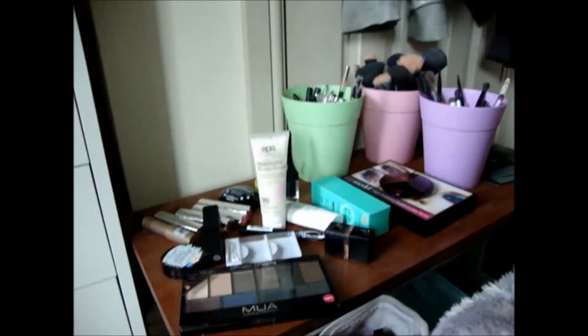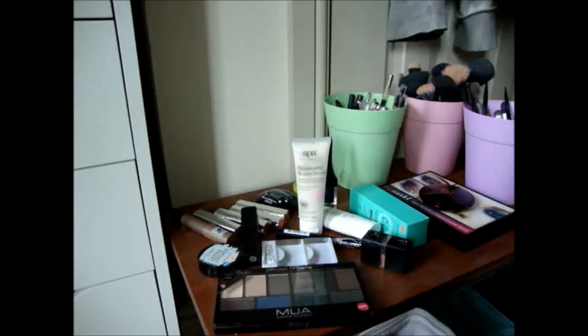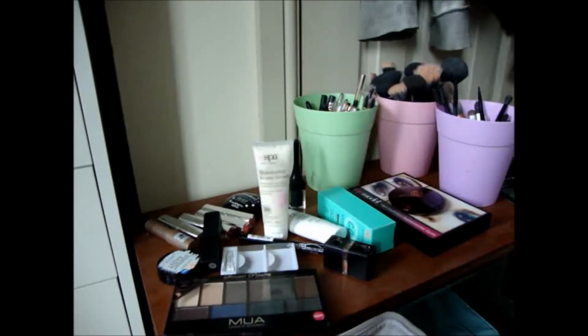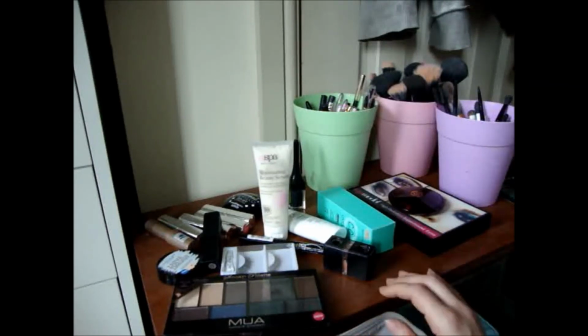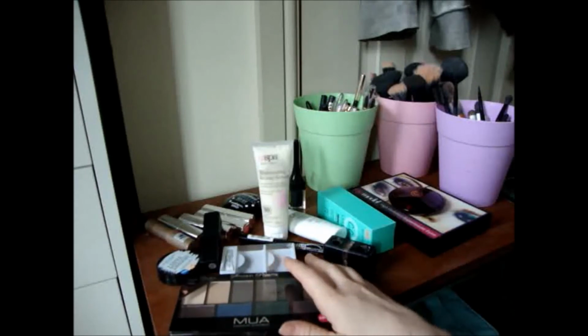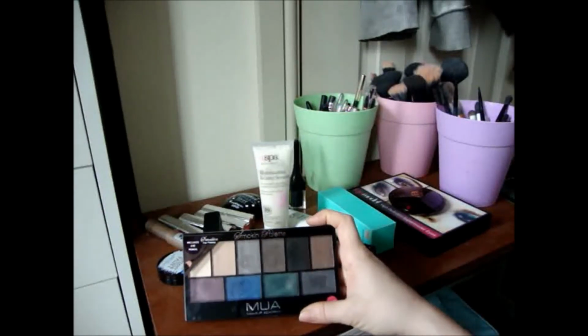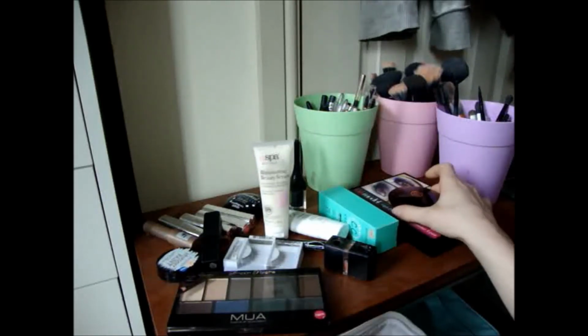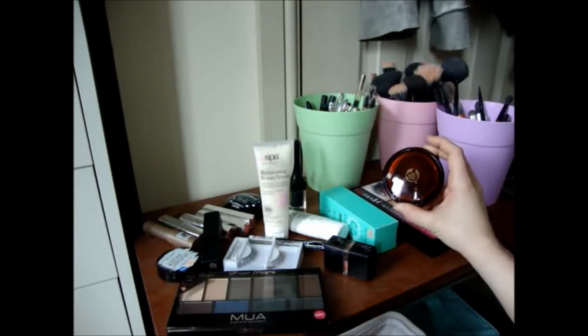And then if I just move you over here, this is like my dressing table, but I don't have one. This is just a cheap table I picked up from a charity shop and cleaned. So all the stuff that's on the top here is stuff that I'm trying out for review. So I've got the MUA Smoked palette, which is really, really good. I'm liking that. This blusher, bronzer even.